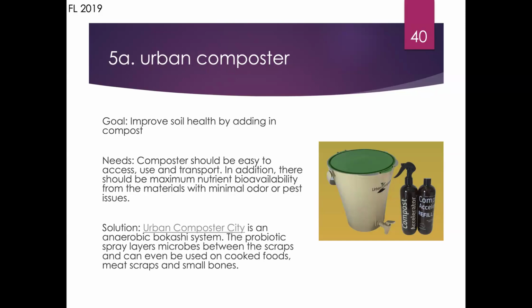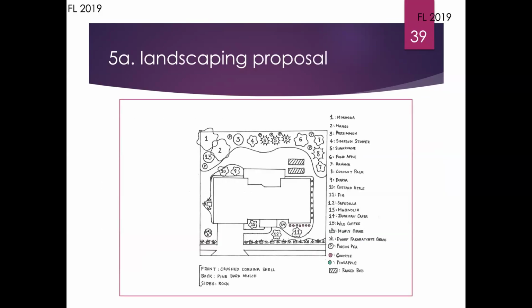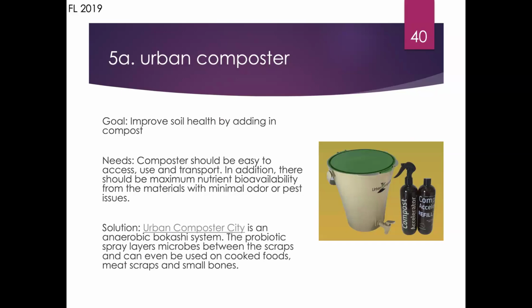Soon after I put in that landscaping proposal, I also decided that I needed to work on my compost. I knew I had to improve the soil health, and the way we could do it is to add compost. Fortunately, a lot of us have various types of kitchen scraps, and I also wanted to reduce the proportion of my garbage going into a landfill. So I decided to look into various types of composting.